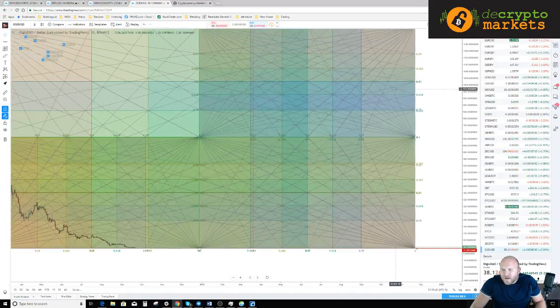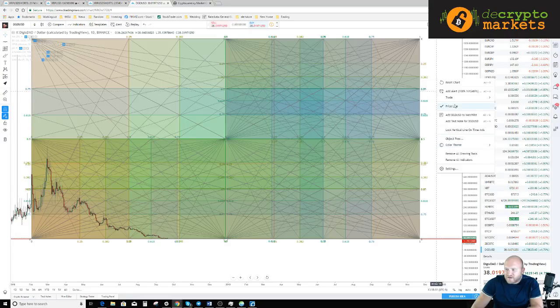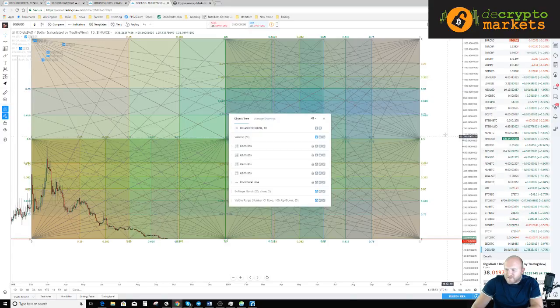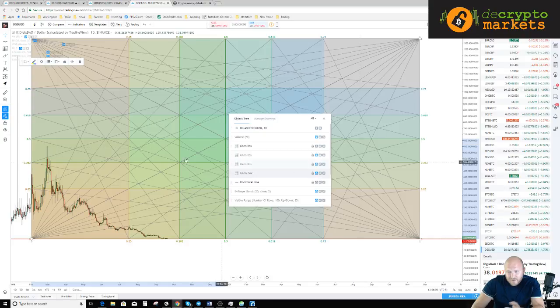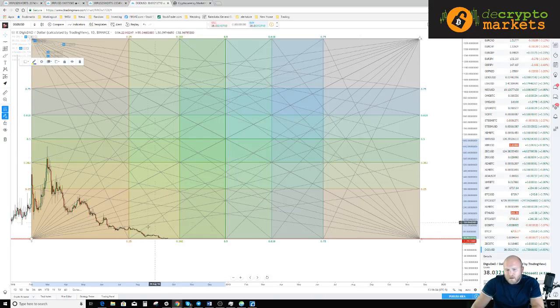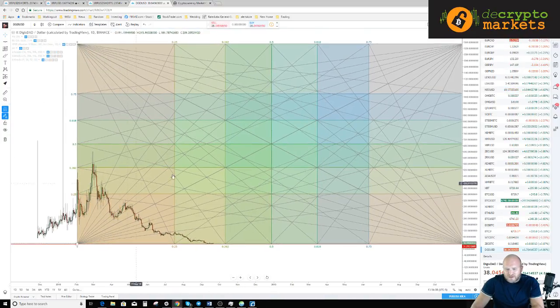That's good. And then you're probably asking, okay, well, how the hell do I delete all those other ones? It's pretty easy. Right click, go to object tree. And if you don't want to delete them, you can just hide them. You can just hit the eye here. Or you can hit delete and they'll go away. But now it's the same square. It's just you have it doubled.